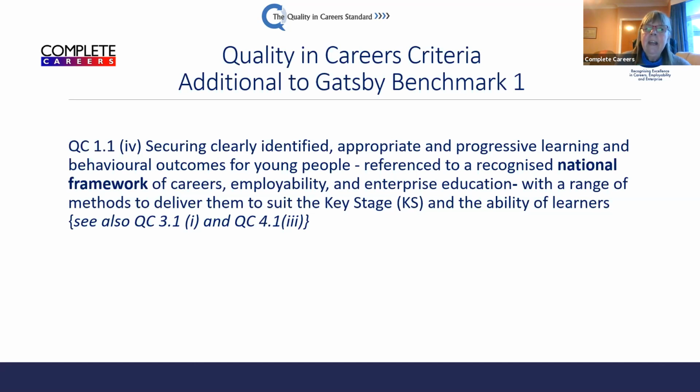It references here the Career Development Institute's national framework, which is called the Careers, Employability and Enterprise Education. It has learning outcomes for Key Stage 2, 3, 4 and 5 at the moment. There's 17 learning outcomes at each key stage and they are progressive. It may be that your learners don't need every single one of them or that they need to go up or down a key stage depending on who they are. Note the ability of the learners.